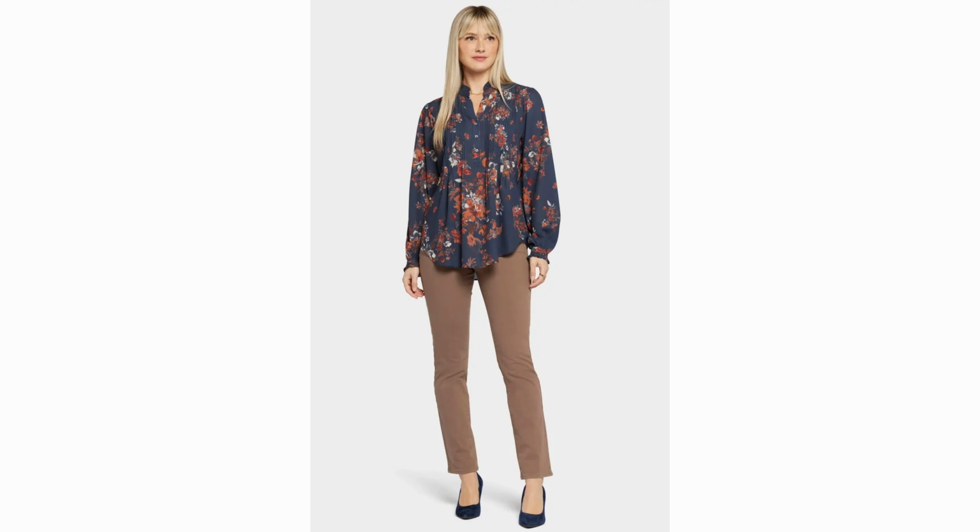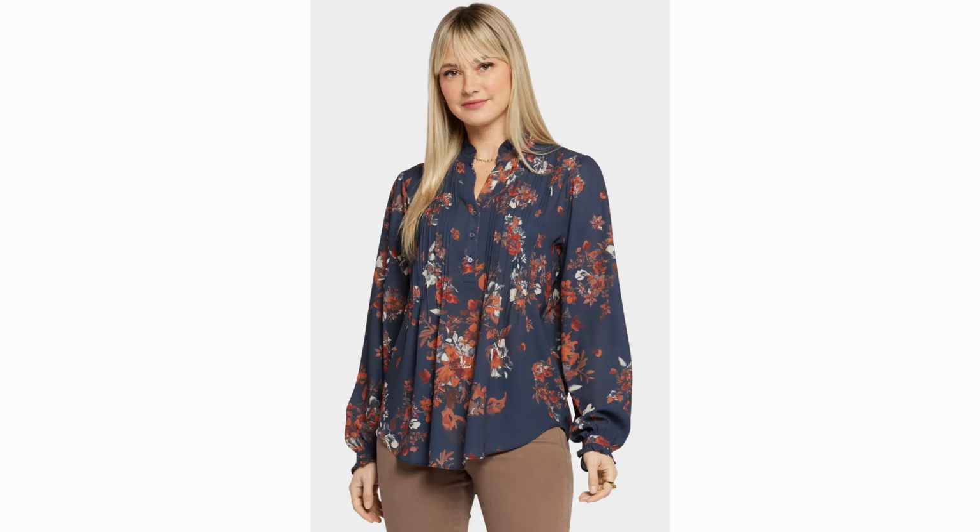And then I saw this really pretty blouse, and it caught my eye because of the colors, and it's by NYDJ, and it's a pleated yoke long sleeve peasant blouse. For a peasant blouse, it doesn't look that flowy. It looks like it's something that you could tuck in really nicely or wear out if you needed to. And I love the blue and rust floral. I think it's called Bellevue is the print on it. And I just thought this was so much fun. It's $65.99 on sale and then $99 after the sale.